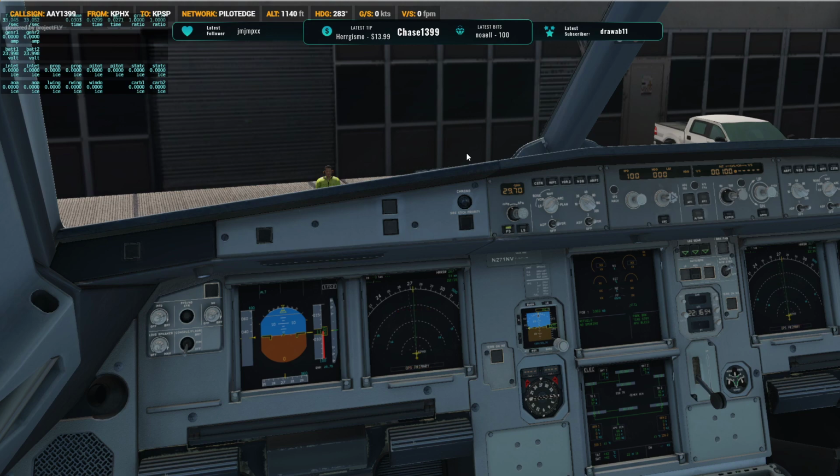Request our clearance. Phoenix Clearance, Allegiant 1399 at the terminal with Uniform, IFR Palm Springs. Allegiant 1399, Phoenix Clearance, cleared to Palm Springs Airport, Keynes 2 departure, Harbor transition, then as filed. Climb via the SID, departure frequency 119.2, squawk 5674. Read back correct.